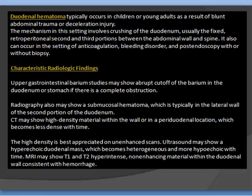The mechanism in this setting involves crushing of the duodenum, usually against the fixed retroperitoneal second and third parts. It also can occur in the setting of anticoagulation and bleeding disorders, with or without biopsy. Upper gastrointestinal study will show an abrupt cut-off of barium in the duodenum if there is complete obstruction, but usually the obstruction is not complete. Typically, the changes occur along the lateral aspect of the duodenum in the second part.